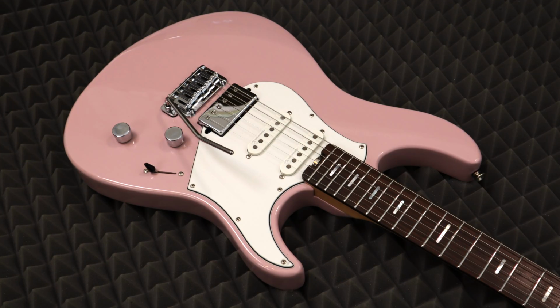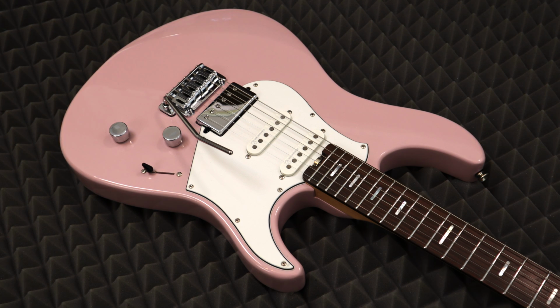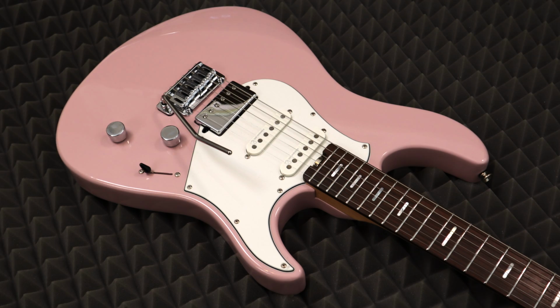The next thing that you would look at, I think, would be the price. And well, for $1,300 or 1,250 euros, the Pacifica Standard Plus is not a cheap guitar, and it's in a very competitive sector right now. It's priced closely to the Fender Player Plus series of Strats. In fact, it's slightly more expensive than the Player Plus guitars, and it's significantly more expensive than the Fender Players.